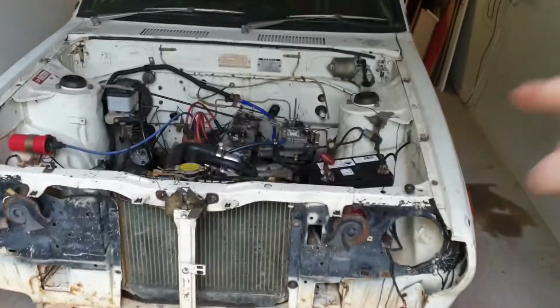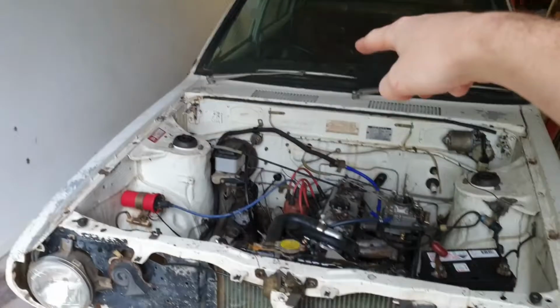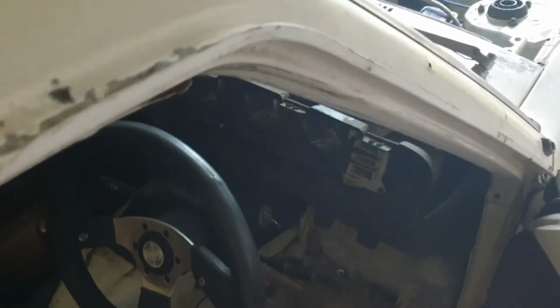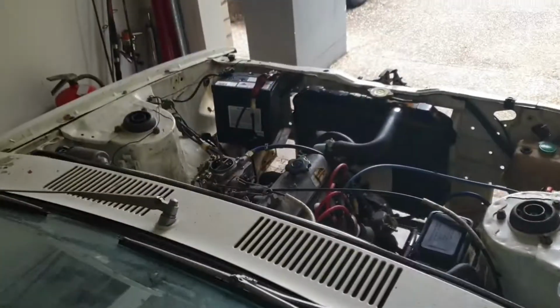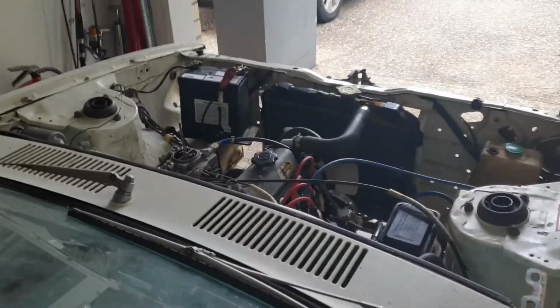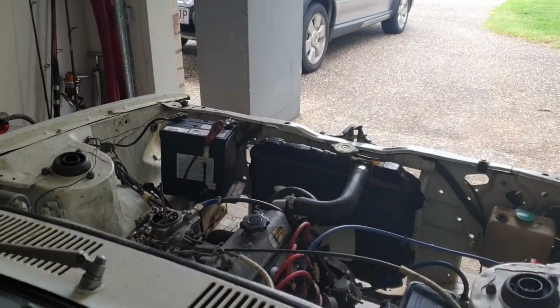All right, we are back with a battery. So let's turn the key and see what happens. I have no idea, but we'll find out. Alrighty, so we have throttle, which is good. Let's see what happens.